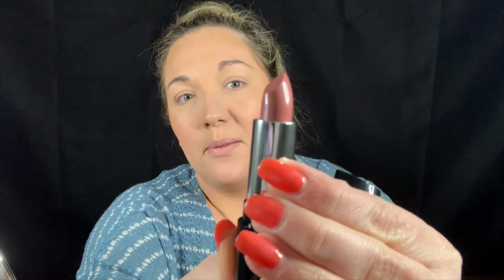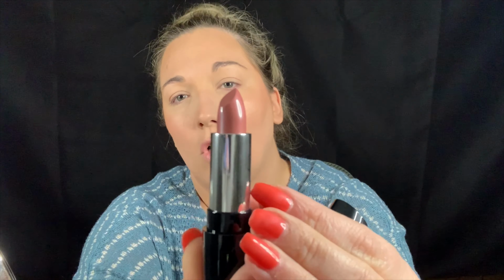I don't have a lip liner, but that was intentional. I didn't forget that. I just want to see how these are and what their true color is without a lip liner. Because, you know, if I had a red lip liner, it's going to turn it more red. If I have a dark lip liner, it's going to turn it darker. So I just wanted to see the true color. This is the shade Rosewood. Is that so beautiful?